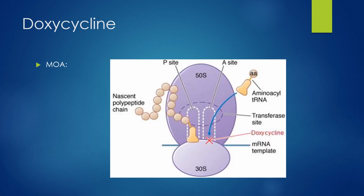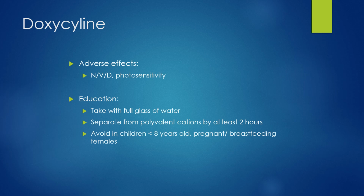The last antibiotic we'll talk about for bacterial rhinosinusitis is doxycycline. Doxycycline inhibits bacterial protein synthesis by reversibly binding to the 30S ribosomal unit. The side effects of doxycycline include nausea, vomiting, diarrhea, as well as increased photosensitivity. It's important to educate our patients on taking this medication with a full glass of water and to separate it from polyvalent cations by at least 2 hours. We'd like to avoid doxycycline in children less than 8 years old and pregnant and breastfeeding females due to the risk of doxycycline causing tooth discoloration in maturing teeth.